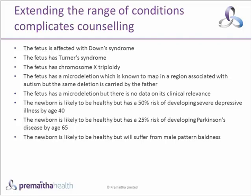Let's imagine the fetus has a microdeletion, but it's found out that it maps in a region associated with autism, but the same deletion is carried by the father. What do you do with that piece of information? I really don't know. And then as we go on, I'm speculating down this list. These are not real examples, but they're the sort of examples which could emerge in the future.